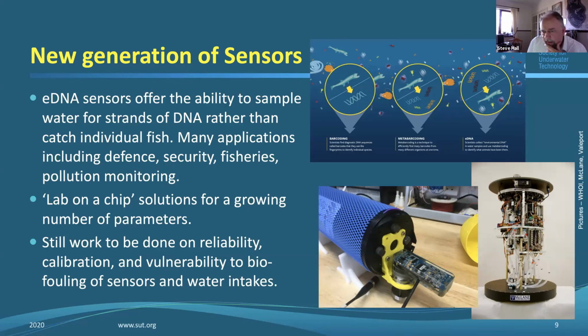And you can imagine the implications of things like fisheries research, pollution monitoring, marine environmental monitoring, quite astonishing for some of these kinds of technologies in forthcoming years. We'll be able to do quite a lot with this. It also has a rather interesting military spin-off.